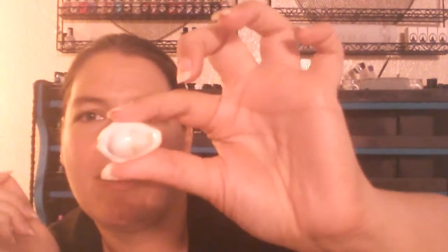My son picked out this one, which he thought was neat because they carved into it. I don't know if you guys can tell, but it's got a lion carved in it, and he thought that was really cool. And then we got basically another one of those shells, but it doesn't have any carvings in it.